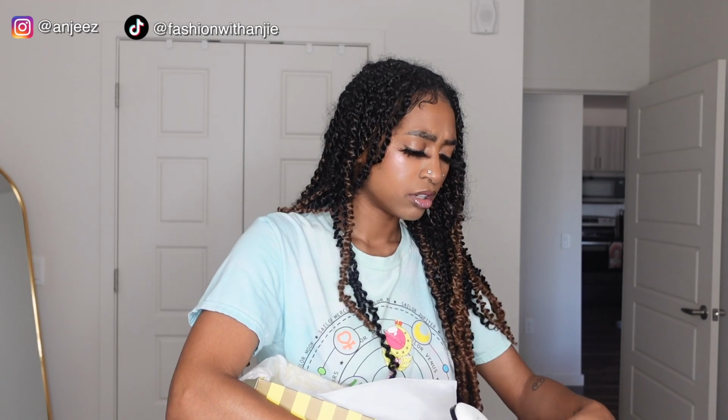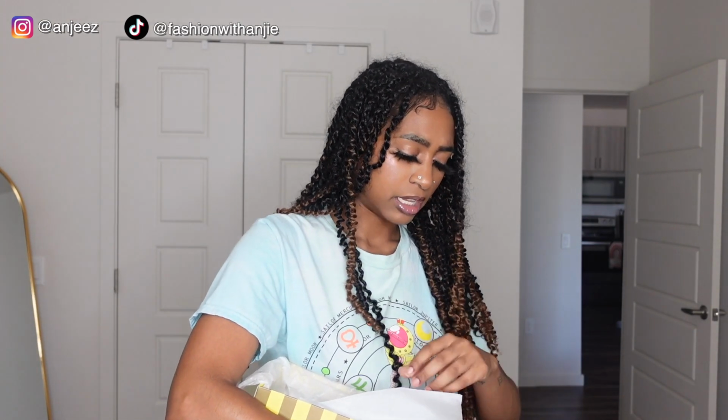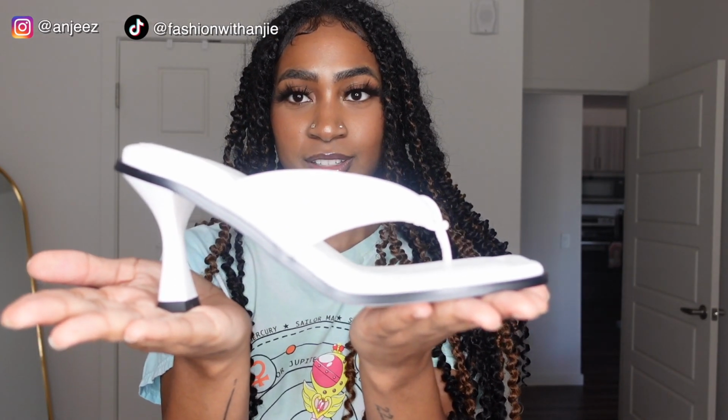Then these are called Skeet, and they're kind of like a little kitten heel thong sandal type shoe. Really cute. I got white in a 7.5, and I got the 8 in black. They also had blue, I think, or brown, but realistically, I probably prefer to have black or white. But these are the shoes. How cute are these babies?